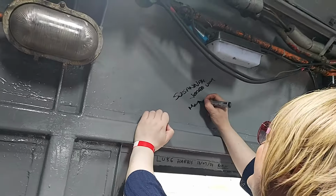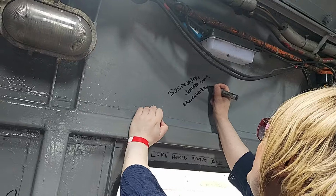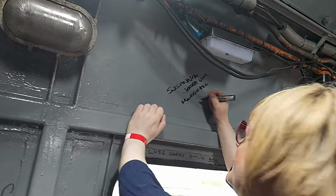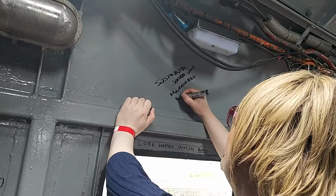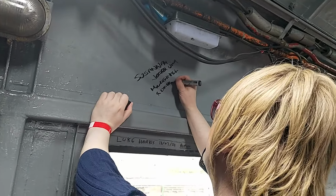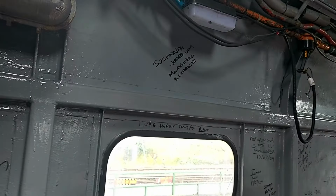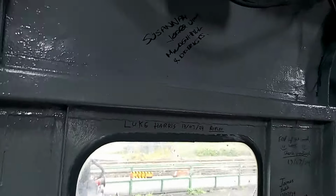My layout on there, because I've actually got this as a Hornby. I don't know if you're a model railway enthusiast at all. Yeah, a little bit. But Hornby did. Milton Hall and Districts. Oh, very good. That's my layout. And oh yeah, there we go. There you go. I was here.